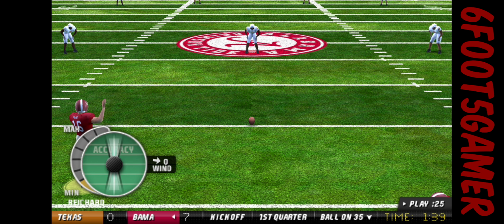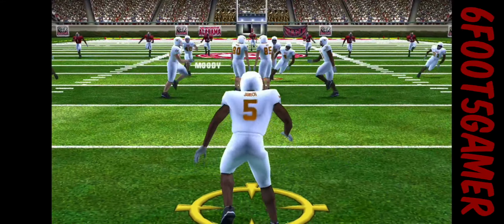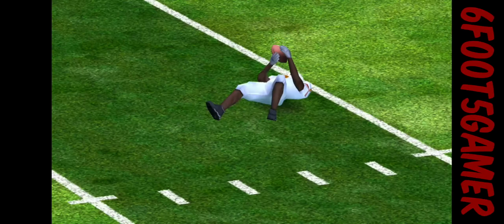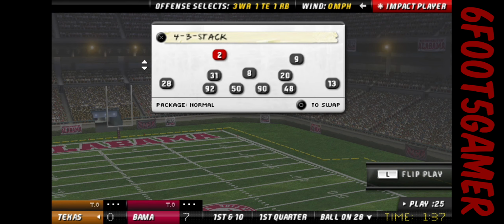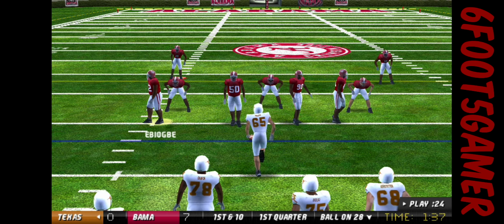Alabama to kick. Robinson and Jamison set to return. He kicks off. Jamison fields at the 17. Now we'll get to see how this quarterback can do today as he comes out onto the field for the first time. This drive will start at the 28.